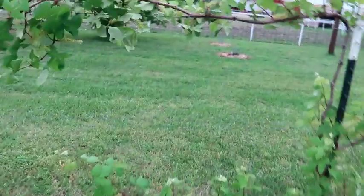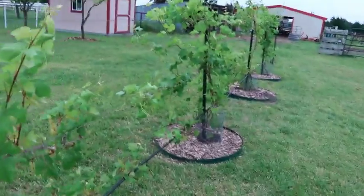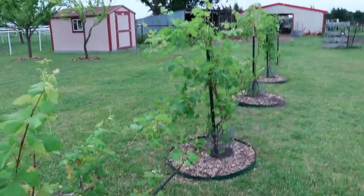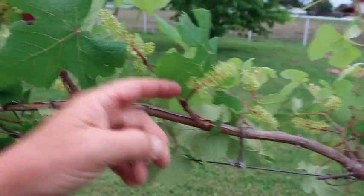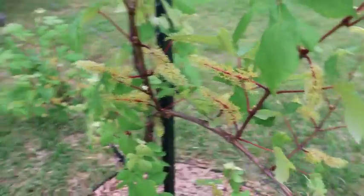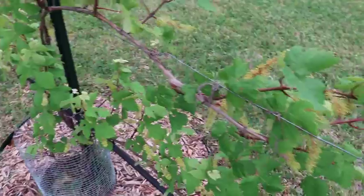Now the grapevines are just going crazy. I've got to get out here as soon as I can and do some trimming and clipping of these guys up. But you see where all of these have flowered. These are all clusters of grapes. These are Concord. You see how many grapes are going to be on there. You guys are looking awesome. We've got a lot of them.